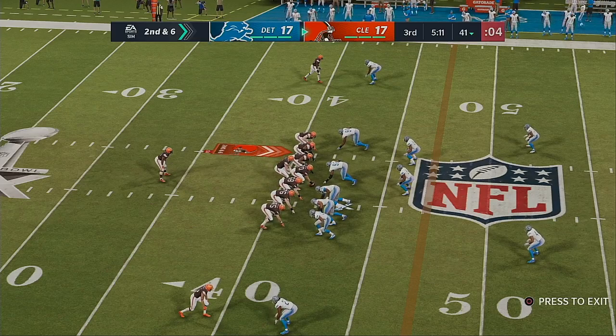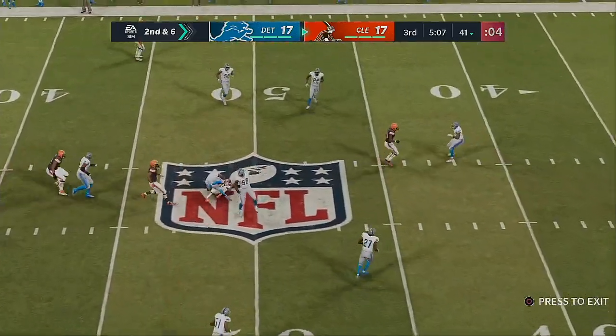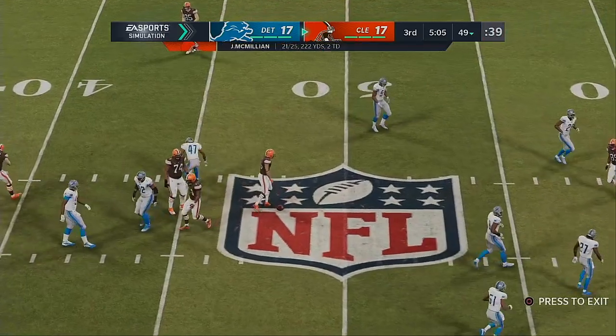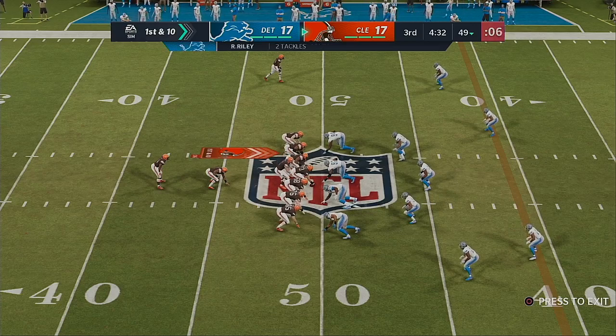4 yards on the pickup. 2nd and 6. Back to throw. McMillan over the middle into traffic, and that's complete. 2 first downs have him up near midfield now on 1st and 10 at the 49-yard line.